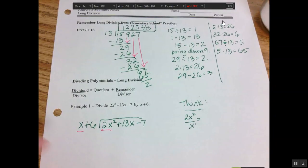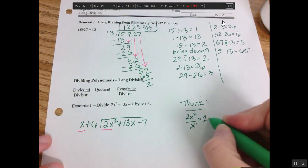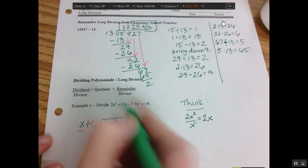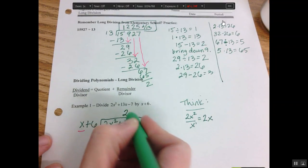So when we divide, we subtract exponents. So what do we have left when we do 2x squared divided by x? 2x, right. Is this unit 4? This is unit 5, right. So I'm going to put that above its like term, put the 2x right there.